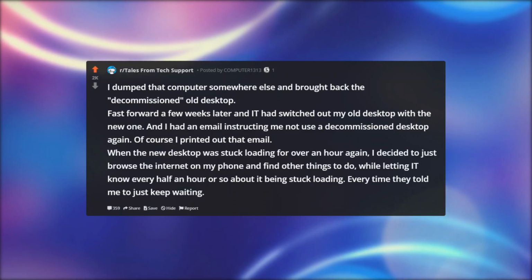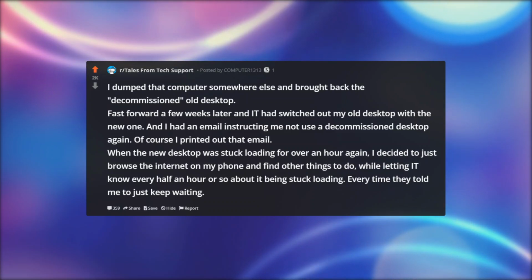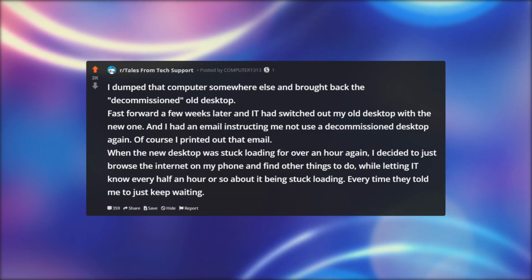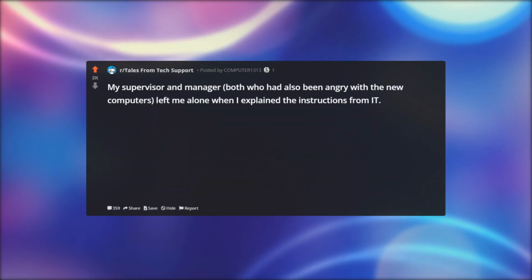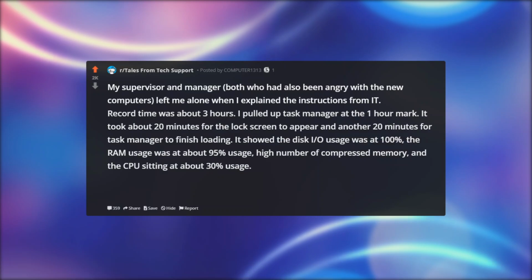When the new desktop was stuck loading for over an hour again, I decided to just browse the internet on my phone and find other things to do, while letting IT know every half an hour or so about it being stuck loading. Every time they told me to just keep waiting. My supervisor and manager, both who had also been angry with the new computers, left me alone when I explained the instructions from IT. Record time was about 3 hours.